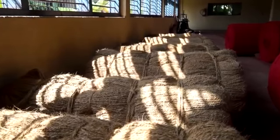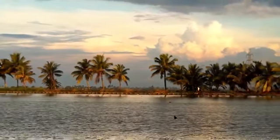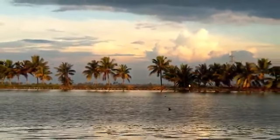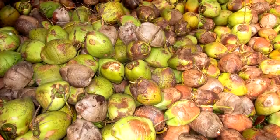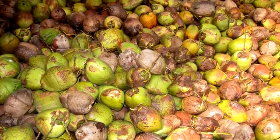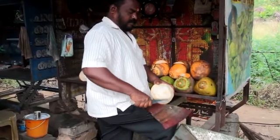This coir geotextile is made from the coir fiber, which is again an agriculture product. So, we can say that it is a renewable one, and also the growing of the coconuts will bring more livelihood for the farmers and all those people. So, if you encourage the use of the coir geotextile in road construction, then it will have a lot of indirect benefits, not only for the road construction, but other benefits also.